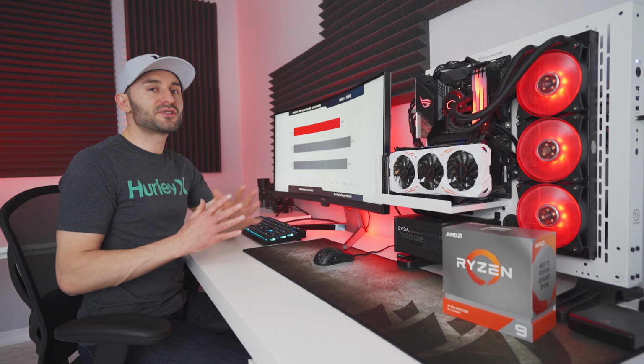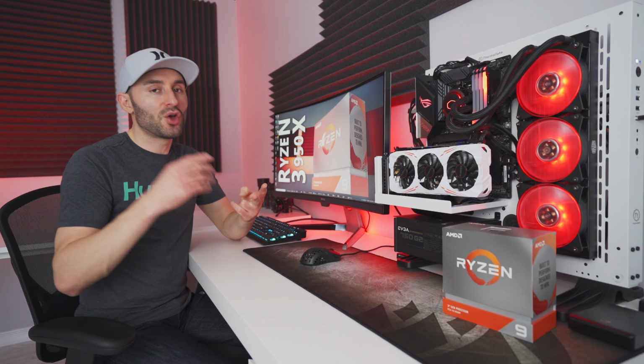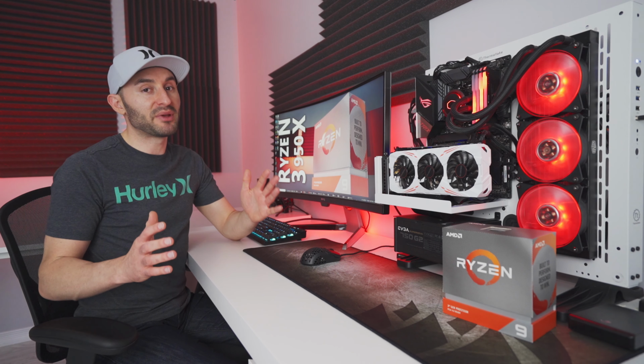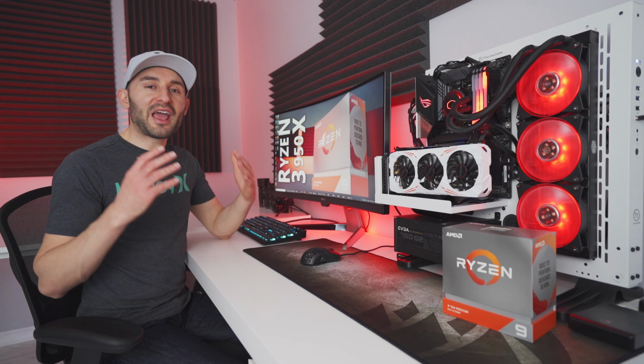And finally, the Rise of the Tomb Raider benchmark once again shows the 3950X not quite able to keep up with the 9900K. So what you give up in clock speed with the 9900K, you more than make up for in multi-core performance with the 3950X. And for content creators like me, that's a big deal. I'm really looking forward to having this new hardware and messing around with it and producing a lot more Ryzen-based content.